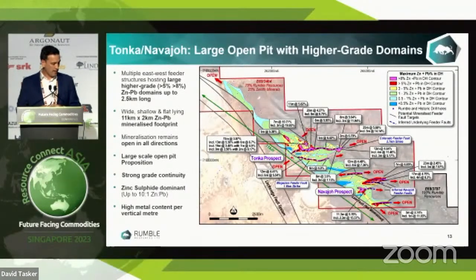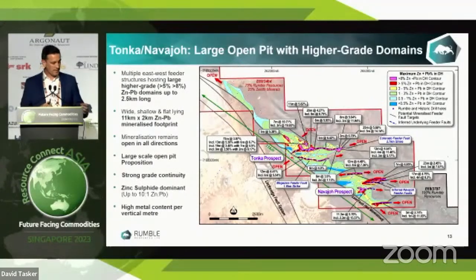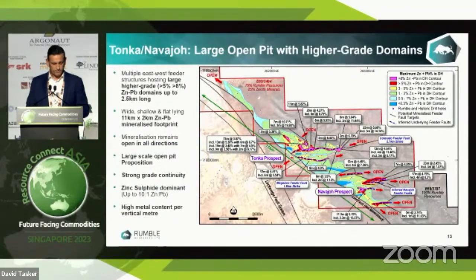And you can see there the Kelitan, the Colorado feeder zones over 2.4 kilometres long, 5 metres at 14%, 3 metres at 20, 3 metres at 12, significantly higher grades within those feeder zones. So today we're going to be focusing on the resources at the Tonka and the Navajo, but you can see there's some broad space drilling in and around those prospects. So there's a lot of potential to grow and expand on those first resources. In this particular area, the resources are up to 10-to-1. So this is very zinc dominant in this particular region.